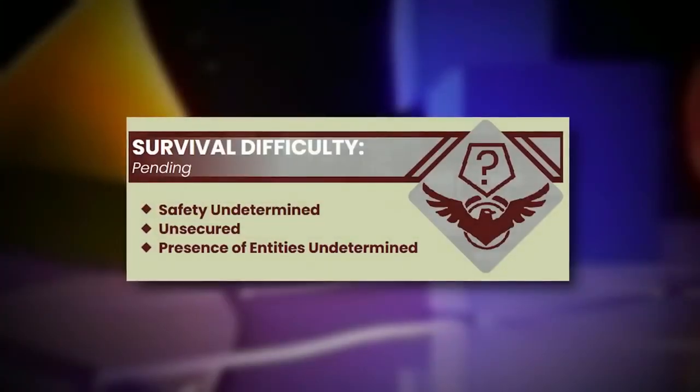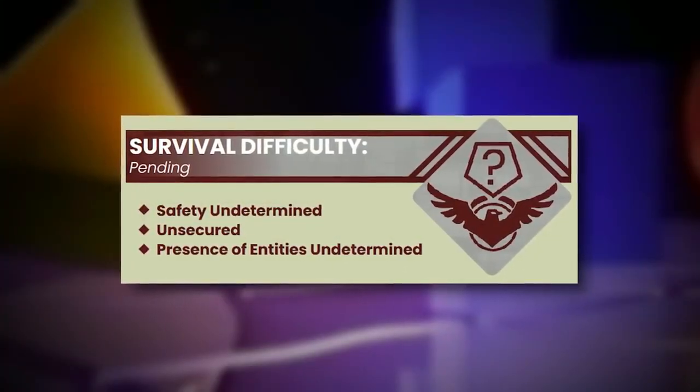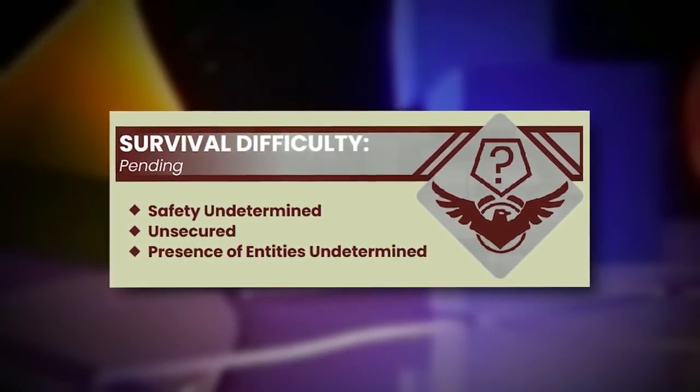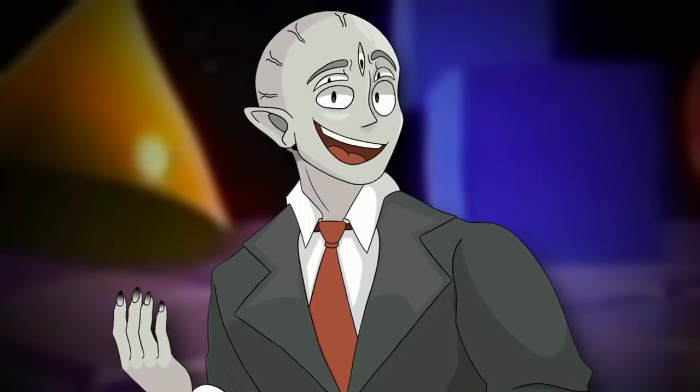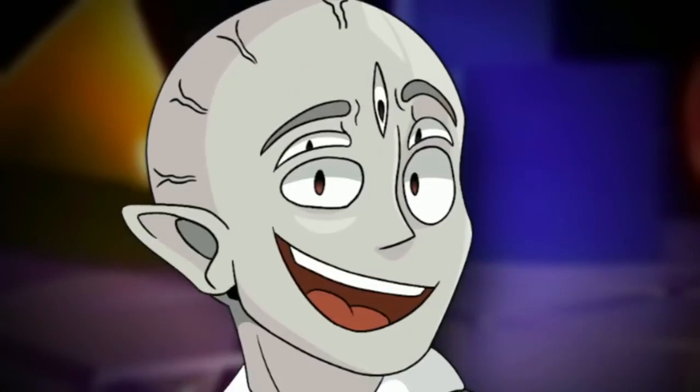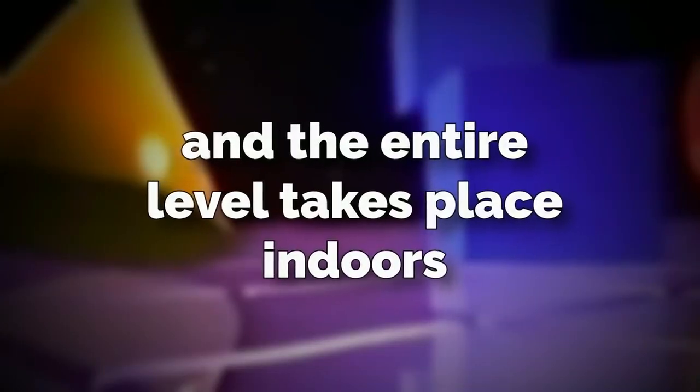For the second entry, Backrooms level 256 is still classified as a class pending, and its safety is still undetermined. But now the level is officially named level 256, and not level N like in the first part. So level 256 looks like an abandoned tech demonstration and exhibition center, which is a place where tech and new stuff like that is showcased. Except it's dark and it's abandoned, and the entire level takes place indoors.